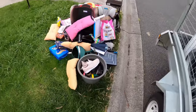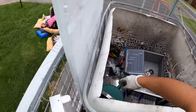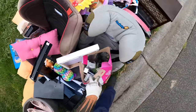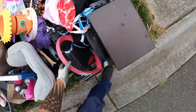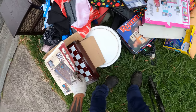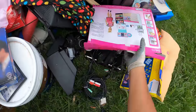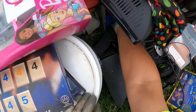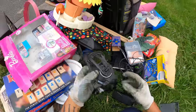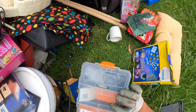Next one, a few bits and pieces. Yes, yes. That's glass, be careful. Nope, not for us. Mirror, yeah, that's for us. Oh, check it out. Well, let me just look at this first. Oh, it's nothing. Come with me, my friend. Not so much that one. What's that, Lego?